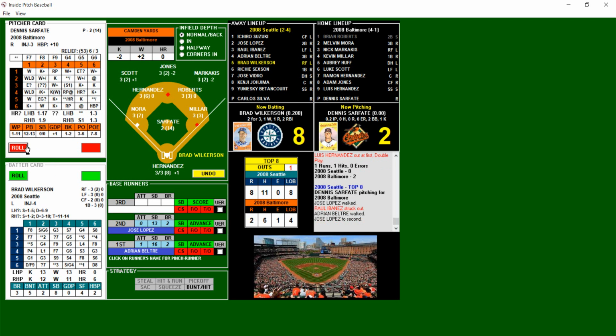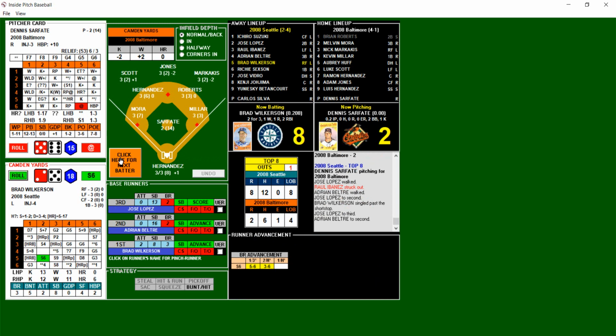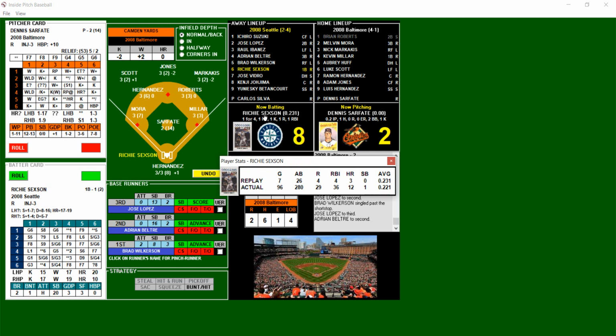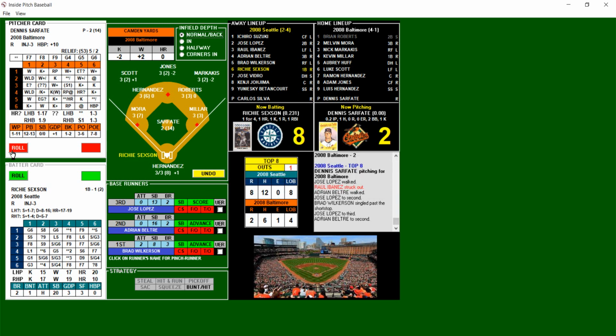All right, Brad Wilkinson up. Wilkinson is 2 for 3 with a walk, a run, 2 RBIs. Here's the pitch. 5-6 at the ballpark. 2-5, and that is a single to Hernandez. And that loads the bases as Richie Sexton comes up. Sexton already hit a home run. Bases are loaded. He's so far 26 at-bats, 4 runs, 4 RBIs, 3 home runs, no stolen bases, and he's above his average of his actual play. Here's the pitch to Sexton. Sexton is 1 for 4. 1-5, that's a walk. That's a 21. That's a 5, and that is a walk.